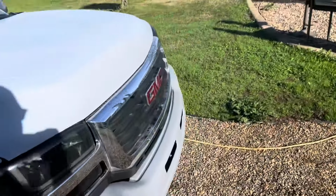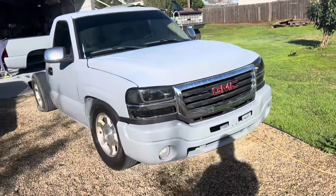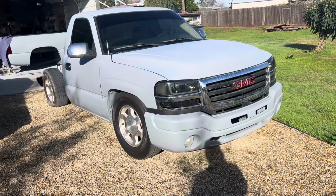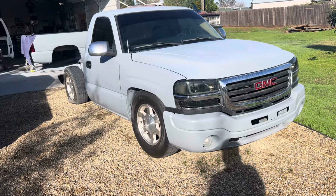He wants it green. But before I shoot the paint on this one, I'm gonna shoot the paint on the OBS. And then I got another one lined up, a cat front end.